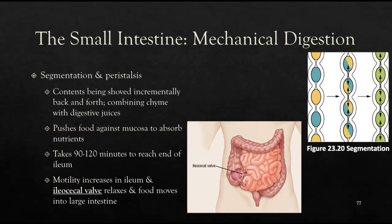So let's go through, similar to the stomach, how we went through mechanical digestion and chemical digestion. So within the small intestines, the mechanical digestion that takes place is segmentation, in which we are moving that food back and forth in order to combine the chyme with the digestive juices. And then we are pushing the food against the mucosa so that we can absorb the nutrients within the food. And this takes about 90 to 120 minutes to reach the end of the ileum, which we see over here. Then that motility will increase in the ileum so that we can move through the ileocecal valve and move that food into the large intestines, specifically at the cecum.